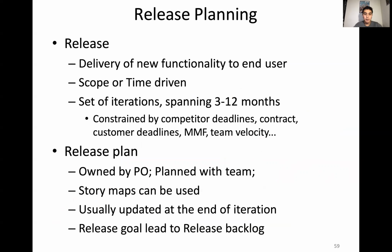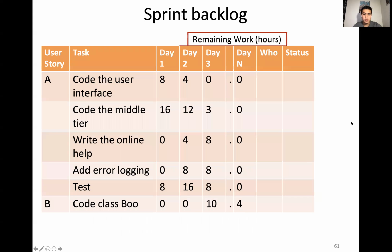Release planning. Releases are when you actually deliver the new functionality that you've built to the end users. And these can either be driven by some sort of scope or by time. So you might want to release, as I said, every month, or you might want to release once you've finished these features. And these are very iterative, and they can span 3 to 12 months. We don't cover release plan.